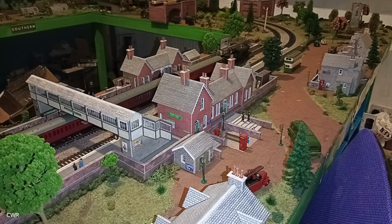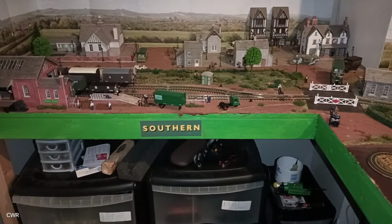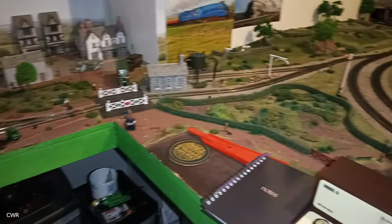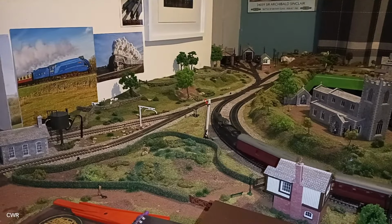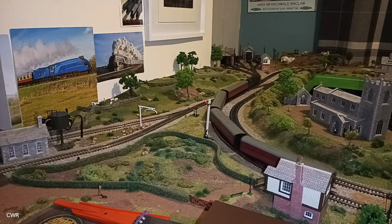This year I want to get a Southern 2 bill, and so I've planned the head shunt over here to fit a 2 bill, so in theory I could store a 2 bill up along that wall where the chimney breast is. And hopefully, it all goes to plan.